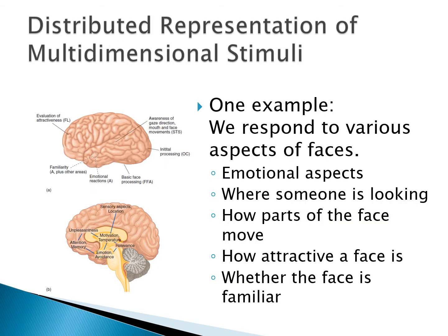And I'm going to pound this message home with one more example because I like this example. When we're responding to a person's face, we're really responding to various aspects of that face at the same time, as I'm sure you can imagine. There are emotional aspects, both of how the person is looking, their own emotion, as well as our own emotional response to that person, where we see activity in the amygdala, at the very least. We look at where somebody is looking and how parts of the face are moving.